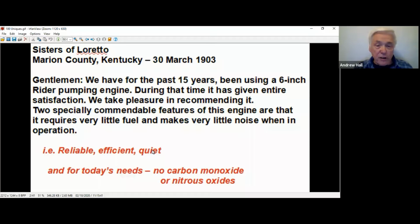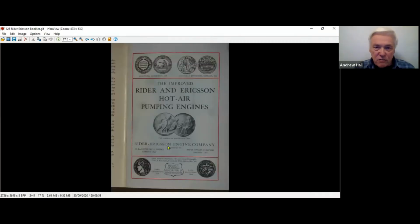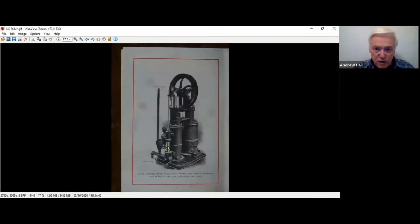But today's needs, we've got another couple on the list. We don't want to be poisoned with carbon monoxide or baffled with nitrous oxides. So there's an engine which has been around a long time, and let's have a look at it. This was a lovely sales leaflet produced by the Rider and Ericsson company that made the water pump that the Sisters of Loretto were writing about. And inside, those of you who know the museum well will recognize this, because this is the Rider engine, Mr. Alexander Rider, and it was used for pumping water.